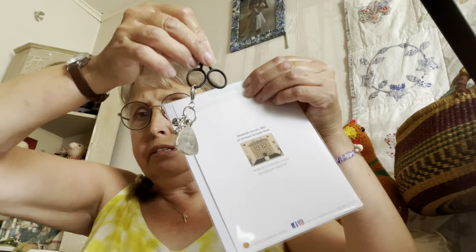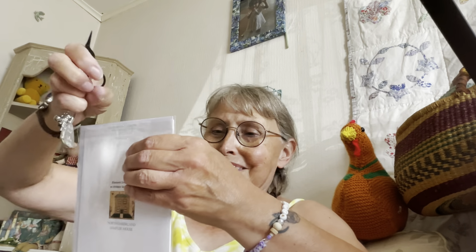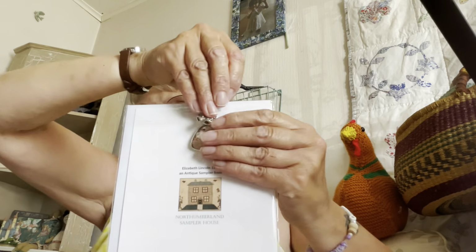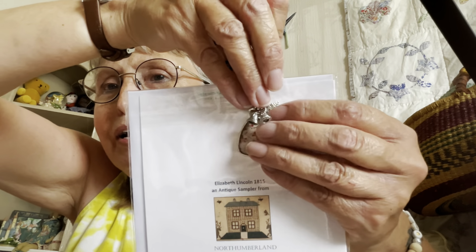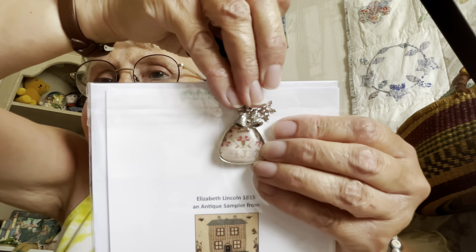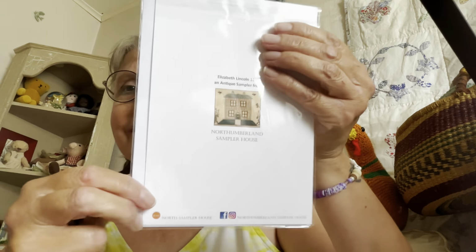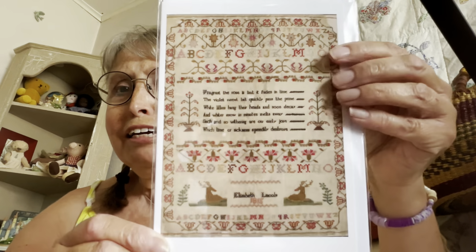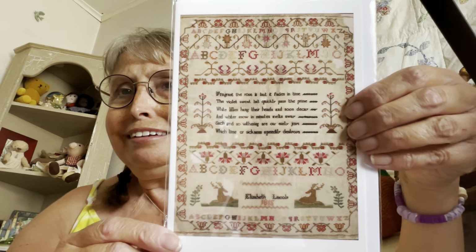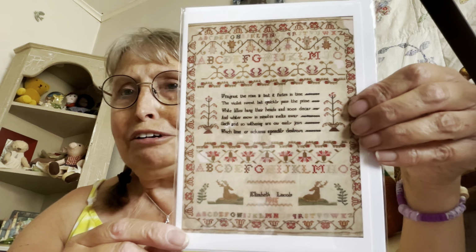So I ordered this. I'm all fingers and thumbs. I've got a snowflake, the bells. And it came with, so it's a card, came with a design. So pretty.